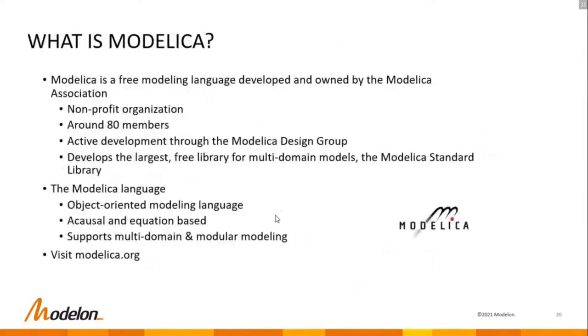So what is Modelica? Modelica is a free modeling language developed and owned by the Modelica Association. It's a non-profit organization. Around 80 members are there, mostly industrial companies. Active development happens through the Modelica design group, which develops the largest free library for multi-domain models, the Modelica Standard Library. The Modelica language is an object-oriented modeling language. It's a causal and equation-based language, and supports multi-domain and modular modeling. For more information, we should look at modelica.org.